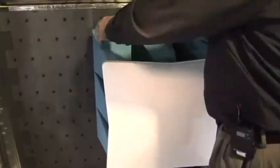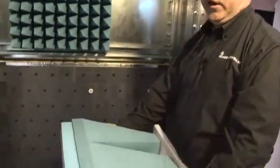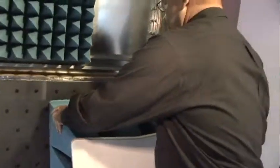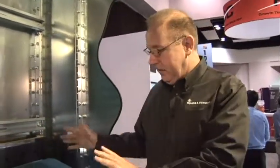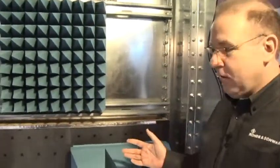One of the unique things that I want to point out is how our absorbers actually mount to the wall. We use something called a keyhole type of latching mechanism, and these simply slip back on, line up. The benefit here is if you ever do have any damage to your absorber linings, these are standard size pieces, can be easily taken off, replaced in a matter of minutes.